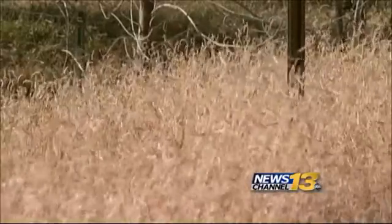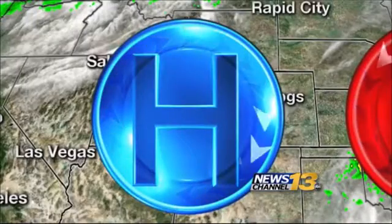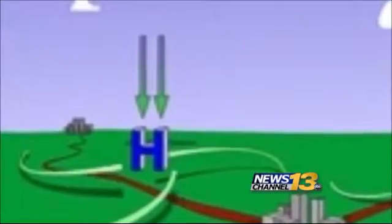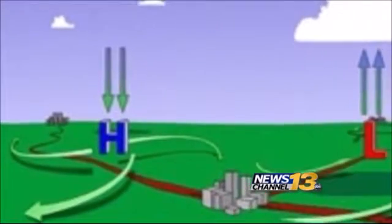Wind is created as air moves from high to low pressure. High pressure is seen on a weather map as a blue capital H. Near high pressure, the wind is usually light and circulates clockwise away from the high. Because the air is leaving the high pressure area, air comes down from above to replace the air that left.